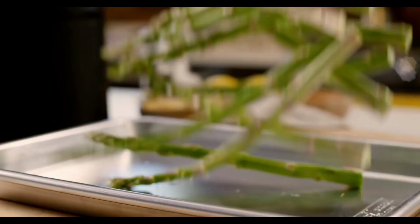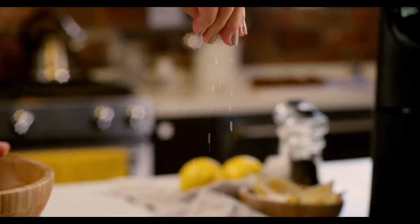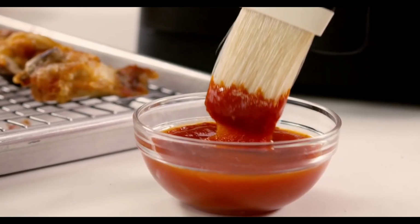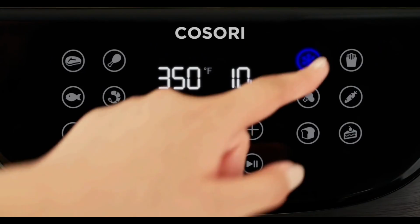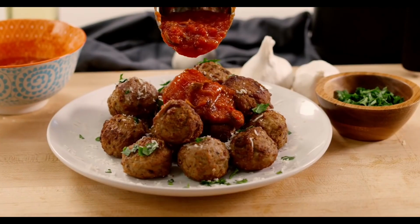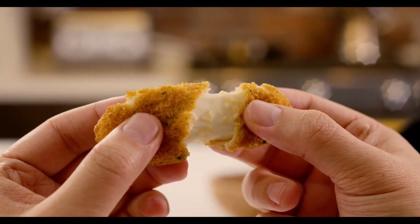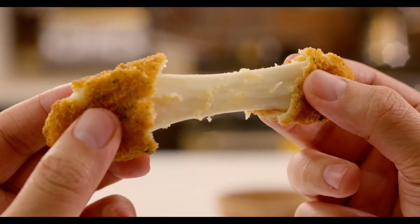To further facilitate cooking, the COSORI air fryer offers over 100 online recipes and 100 paper recipes, covering various categories such as breakfast, appetizers, side dishes, and desserts. Additionally, this electric fryer provides warm-up and reheating functions to ensure meal freshness.